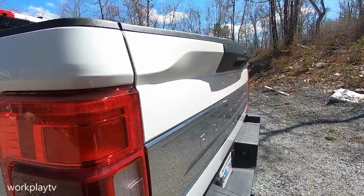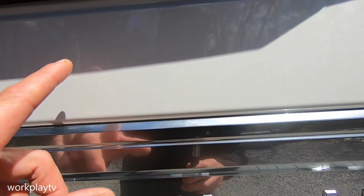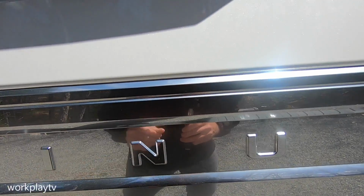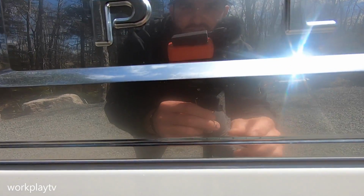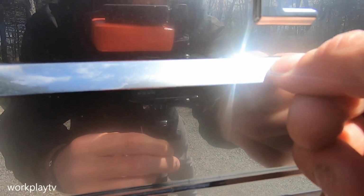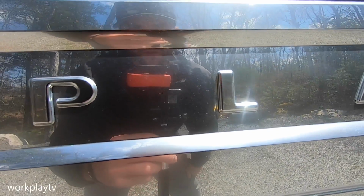The tailgate was the worst, and they got the paint on the tailgate pretty good. Although it's covered in what looks like little metal shavings, but up underneath here is still coated. There's still a ton of spots up underneath there, and on the platinum back emblem here, there's loads of them. I can get them off with my finger, but nothing was done.